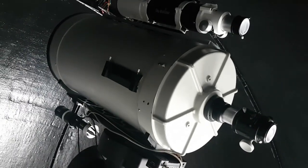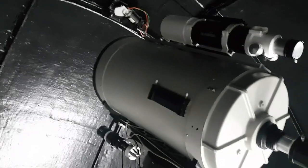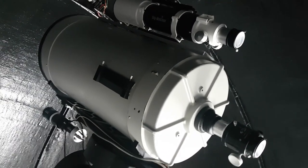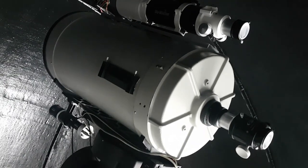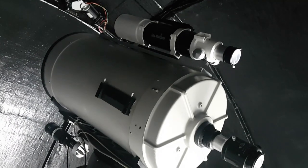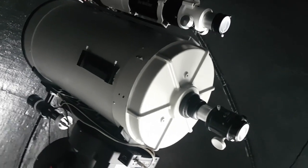planet was shaking around. I mean, this has got a lot of magnification. I think this has got a 3.5 meter focal length, which means that we're pushing up around 500 times magnification. So anything that's not right is going to show up like that. But it should be better than that.